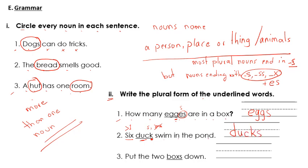Ducks. Last one, put the 2 boxes down. Now look over here. They put an s for boxes, whereas box ends with x. And I have learned that nouns ending in x take es for plural.